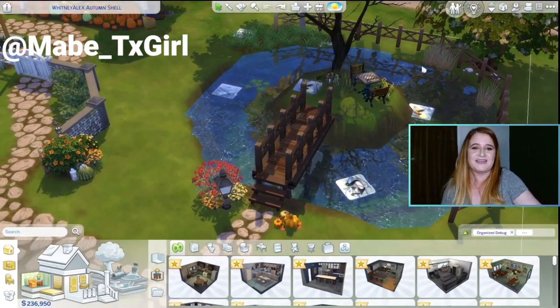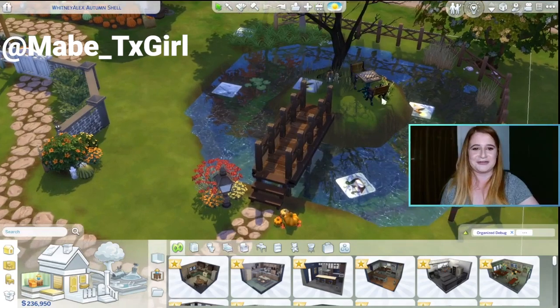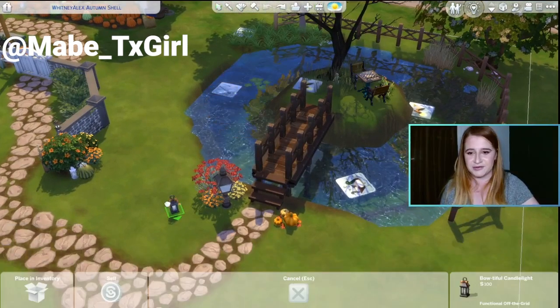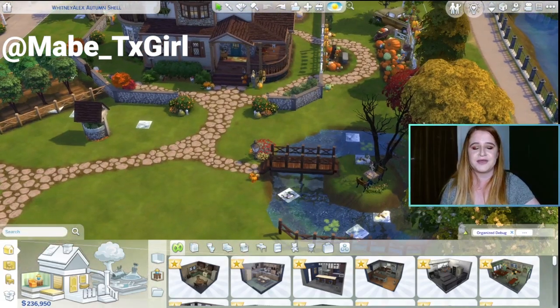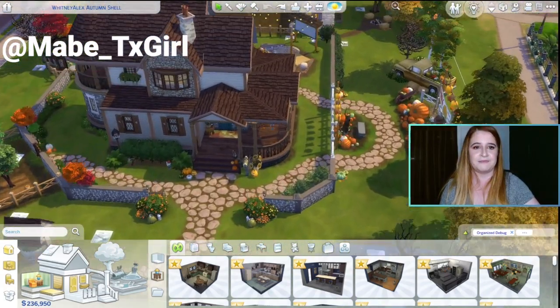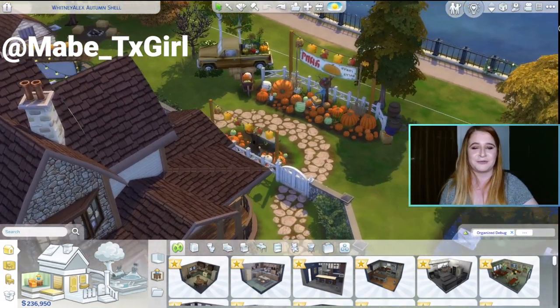And then you have this beautiful pond area over here, like a moat around your chess table with even just this little lantern. It's just really thoughtful. And then you come over here and you have your pumpkin patch. And I love that you put this banner here. I think that was a really cool touch for me.